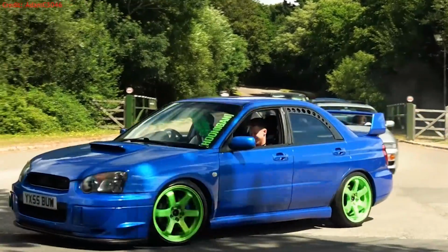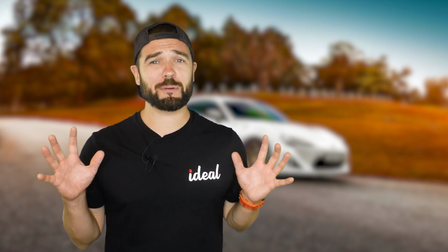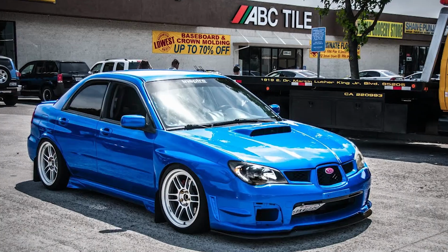Up next, we have the Subaru WRX. And the one that you're gonna wanna look for your next cheap race car is the GD chassis. Made from 2002 to 2007, you can take your pick between the Bug-Eye, Blob-Eye, or even the Hawkeye. Which one's your favorite? Mine's the Hawkeye.